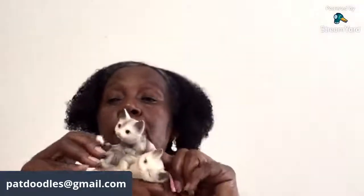So you get the three puppies, number 39, and they are $12. I think this is the next one. We have a lot of little animals, little pets this evening.